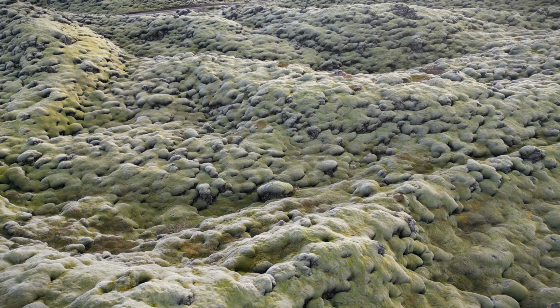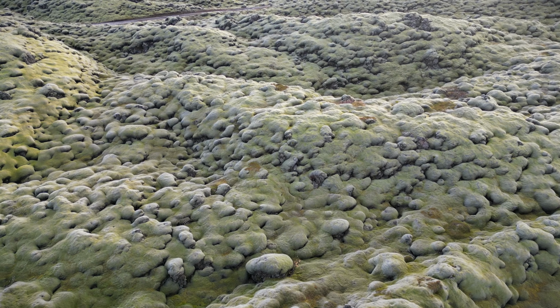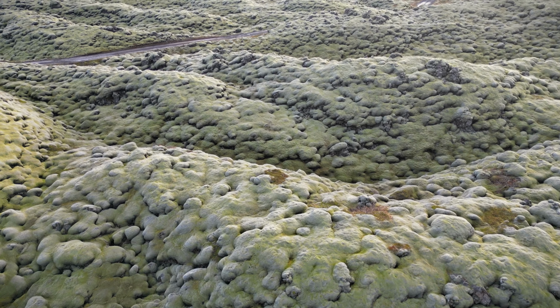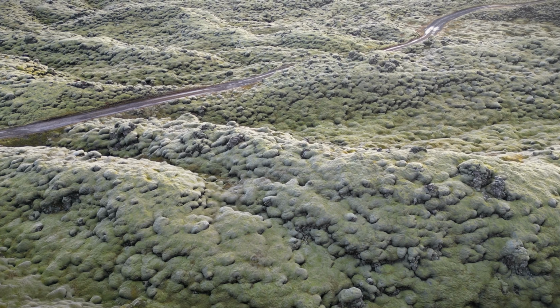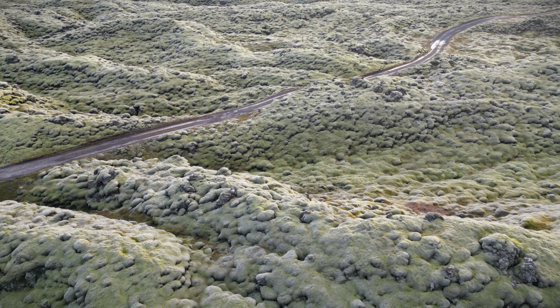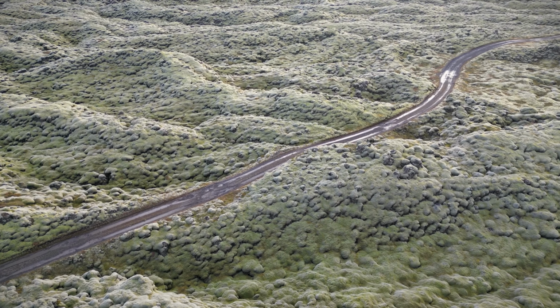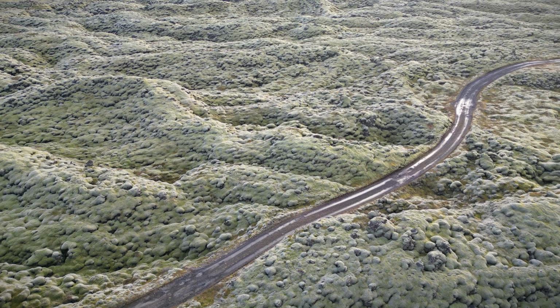You might have noticed the striking moss coverage on the top of the lava fields in Iceland. While moss is a common vegetation found in damp environments, it grows exceptionally well on the lava fields due to the unique combination of factors. The high levels of nutrients in the lava, combined with the consistently warm temperatures, create the perfect conditions for moss to thrive.